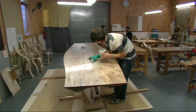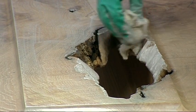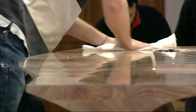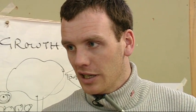Well, yes, we're going to miss this piece. I mean, it's been a fantastic commission, a great client, and the result I'm very pleased with. We're also looking forward to what this has led to as a development in the work and what it's going to lead to next.